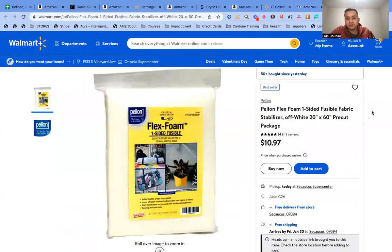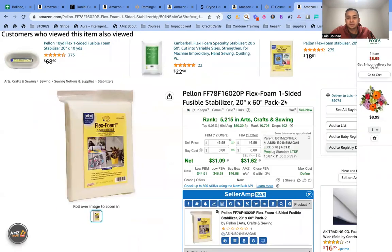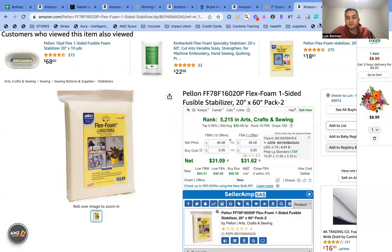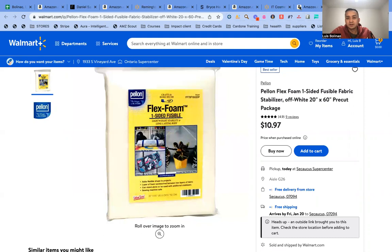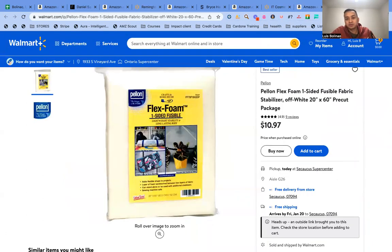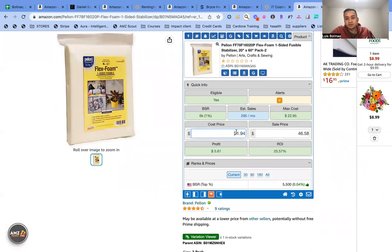And then you see the product here. You just double check the size, the title, the photo. So see, 60 prefix. Looks the same to me. Photos look the same. Flux foam. Okay, looks the same. So this one is a 2-pack right there, which means I'm buying 2 per unit. So I'm going to double this number. 10.97 times 2 is going to be this amount right here. So this one looks good.